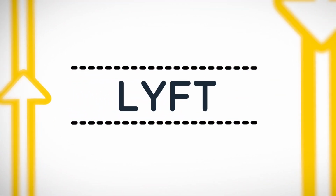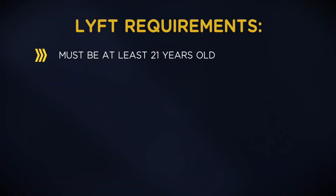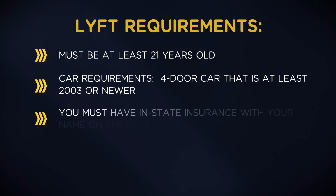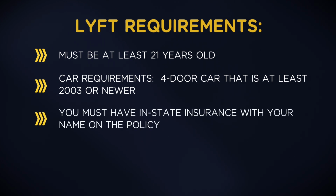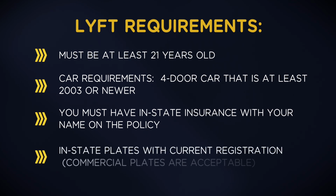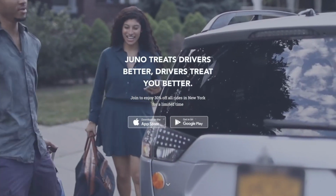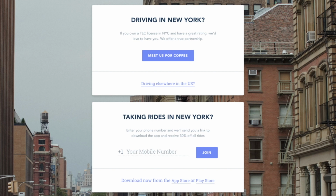Lyft driver requirements. You must be at least 21 years old. Car requirements: a 4-door car that is 2003 or newer. You must have in-state insurance with your name on the policy. In-state plates with current registration. Commercial plates are acceptable. When applying with Juno ride-sharing services, they will ask for a formal interview like many other jobs you've applied to.